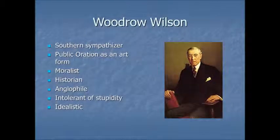And Woodrow Wilson, and I apologize if that's hard to read. Part of what happens with this stuff is I designed these PowerPoints years and years ago, and then as PowerPoint changes, the new templates sometimes change the way things look, so you end up with things that are sometimes kind of hard to read, and I apologize for that.